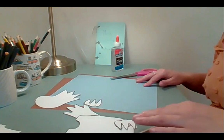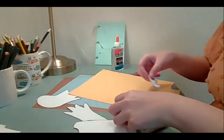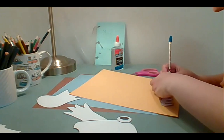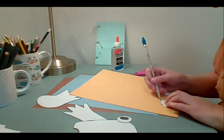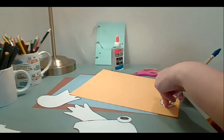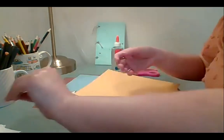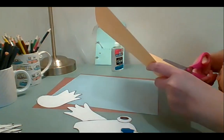Next. Oh, you know what? What am I doing? I'm being silly. I need to put my feet on the yellow too. Now, if you struggle to trace, you can also just color each of these parts the colors that you like. I just think it's a little bit more fun to do it like this.